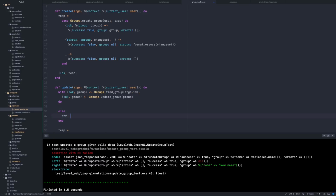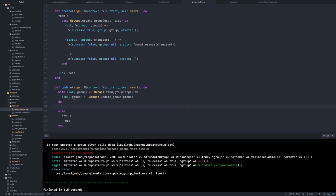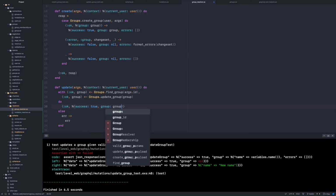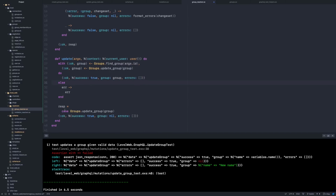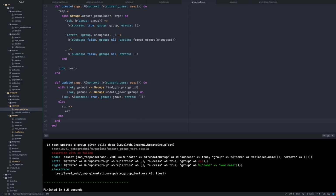This is just matching on anything, so assuming we only get here if one of these errors out. And then inside of here, whatever variables we've set, if it makes it to this point, group will be whatever we set it to here. So we want to... we got auto formatted.